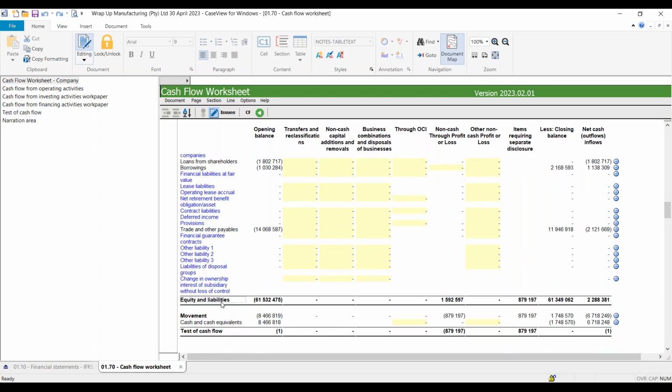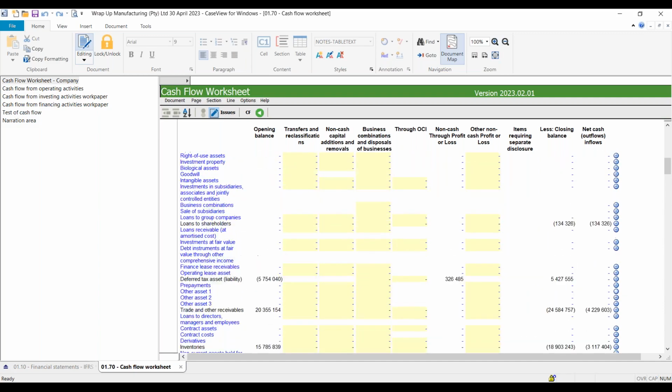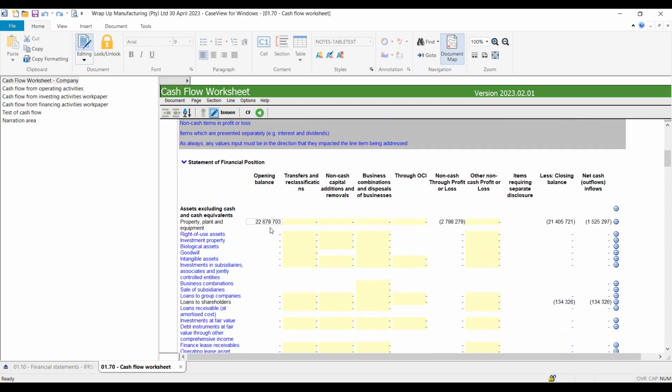So what happens with all of these asset and liability lines? We start off with an opening balance. I'm going to go back up to assets. We start off with our opening balance. Then all of these columns are movements or non-cash movements which took place in this account for the year. Then we say less our closing balance, and logically our answer is either a net cash inflow or outflow for that line item. Okay, so we do this for every single line.